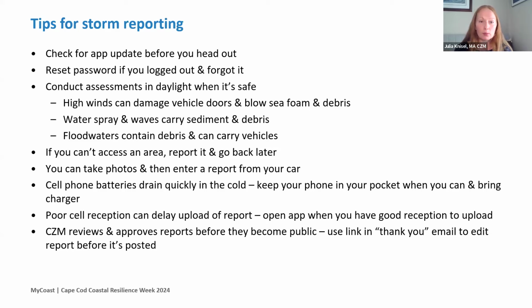Rebecca mentioned that we don't want people going out in the dark. It doesn't make for a good photo and it's dangerous. So make sure you are out there in daylight when you can see all potential hazards, and watch out for high winds. You could lose a car door if you're opening your door when there's a strong gust. So we don't want that to happen. And seafoam can come out of nowhere and catch you off guard. And the winds can also pick up other debris that's out along the site. So be safe, watch out for all those things.